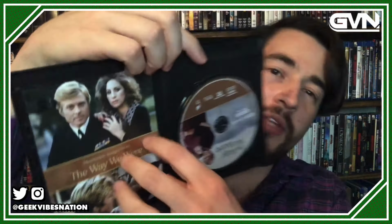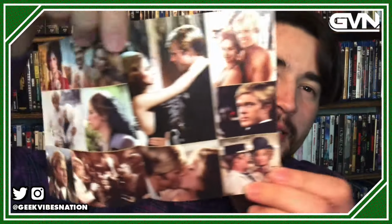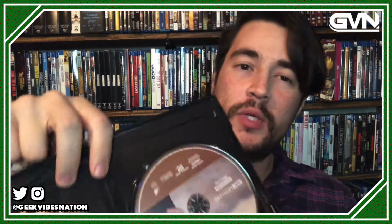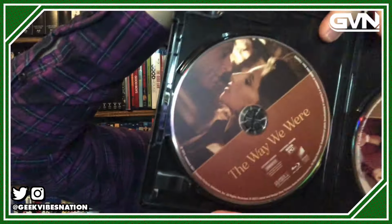I think it's kind of bland and not super appealing, but what matters is the content on the disc, and it is fantastic. What I do like about this one is there's a little insert, which they don't usually have on their titles, but I'll show that off real quick. I probably wouldn't have minded some of these images on the front instead, but it is what it is. So you get the 4K disc and the Blu-ray included, but I believe both discs house all of the special features.